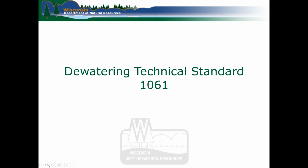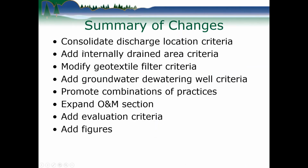So I'm just going to go through a quick highlights, not spend a lot of time on this, but a lot of it was shifting things around. So the one thing that was done was consolidating the discharge location criteria that was with each practice. Again, the dewatering practice tech standard is an interesting one because it's really not one practice, it's a whole bunch of practices. So what we did was consolidate the things like don't put your filter bag on dirt, don't discharge to dirt, that kind of stuff, right? So we put that all in one spot.